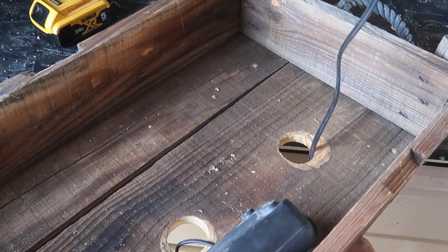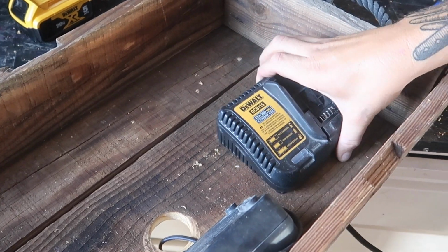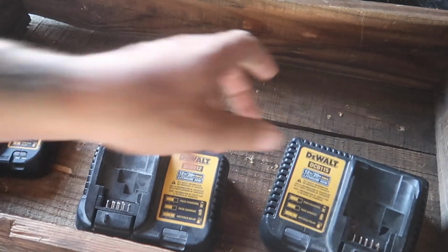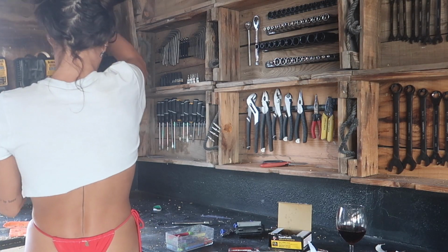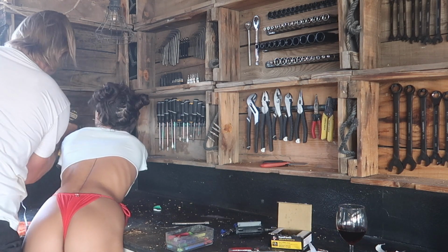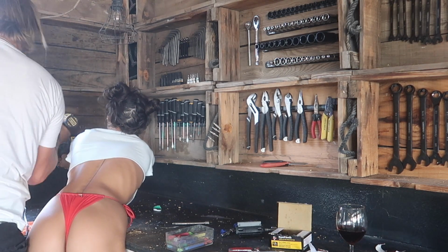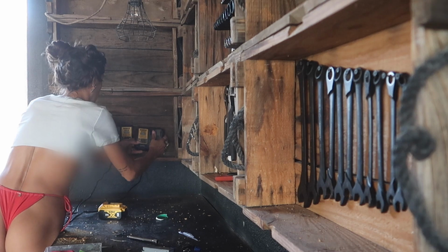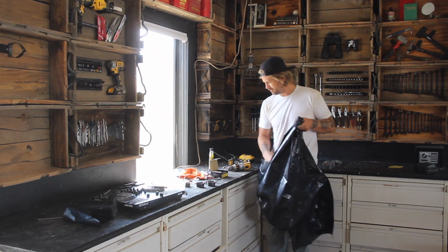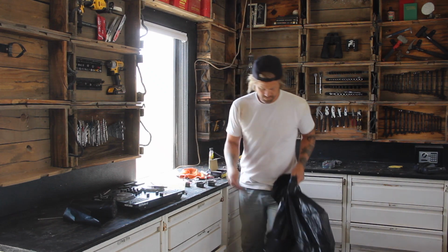So I drilled a couple of holes to run the power cord through the back, and then we hung it with the hanging holes that are on the back of each battery charger up into the crate, and that crate into the wall, and made a little bit of a shelf situation for 3 different batteries to sit on top of. So not only can 3 be charged at all times, but 3 fully charged ones can be sitting above it. I mean, it looks insane.